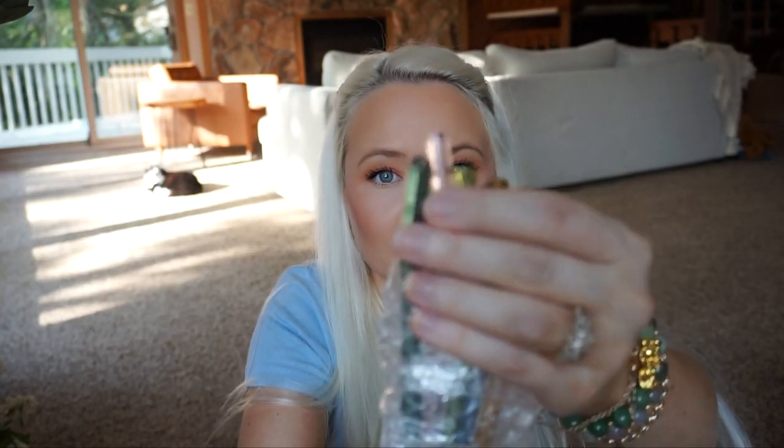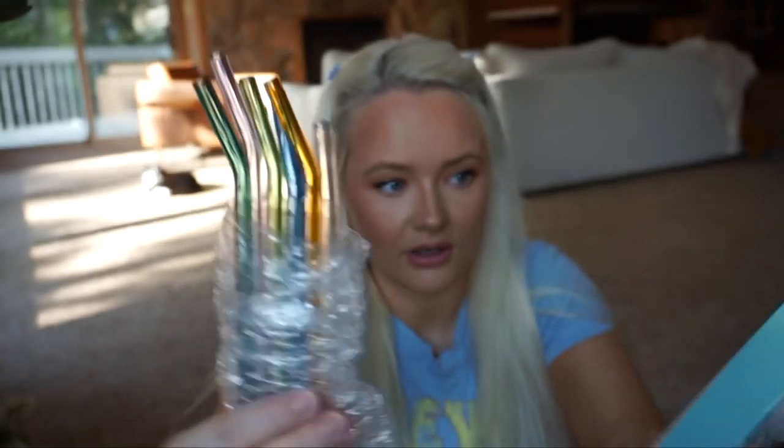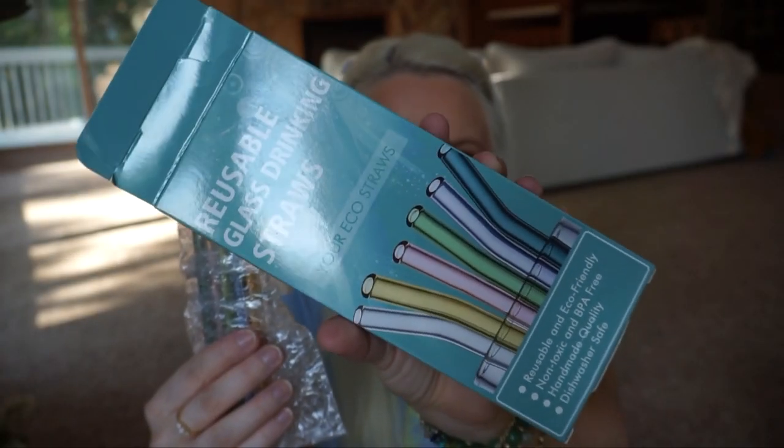These are my favorite, these glass reusable straws. This is the packaging right here. Reusable glass drinking straws, nice. And I just like the colors. I'm very into colored glass right now. I am going from thrift store to thrift store collecting depression glass. There's something about it. I just love the colors and the sets.